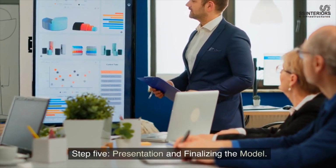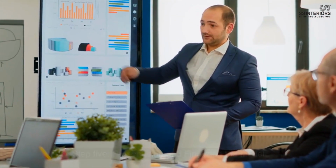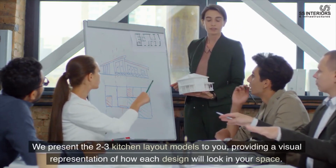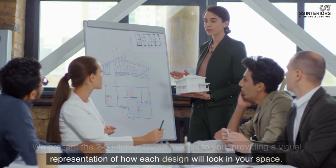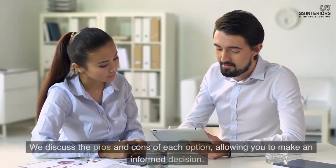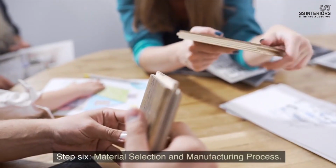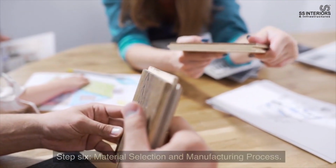Step 5. Presentation and finalizing the model. We present the 2 to 3 kitchen layout models to you, providing a visual representation of how each design will look in your space. We discuss the pros and cons of each option, allowing you to make an informed decision. Step 6. Material selection and manufacturing process.